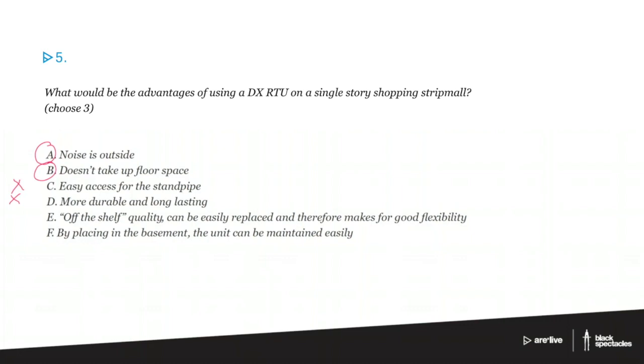How about E? Off-the-shelf quality can be easily replaced and therefore makes for good flexibility. That's absolutely true. One of the great things about a simple one-story building like this, having an RTU, especially a DX RTU, is that it's all sort of self-contained. And if that client goes out of business and new people move in and maybe they take over 2 spaces, it's very simple and straightforward to add these things. It's not always the easiest to put a big heavy piece of equipment up on the roof, but conceptually it's simple and flexible, and you can just take one off and put another one on that's bigger and more powerful. So that off-the-shelf quality allows for pretty easy flexibility down the road.